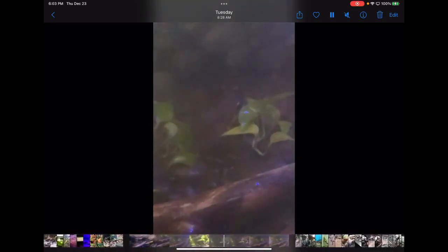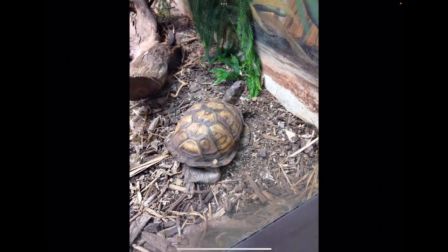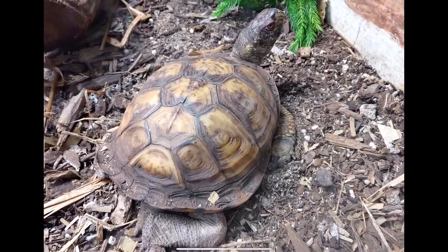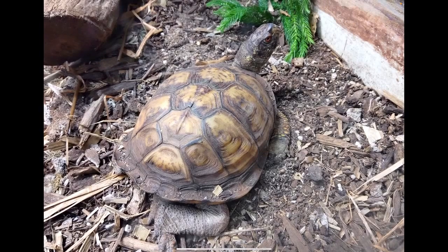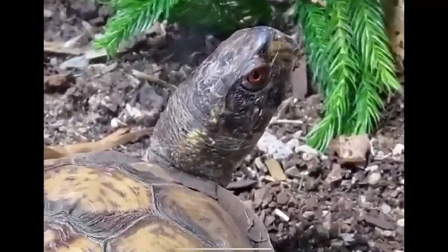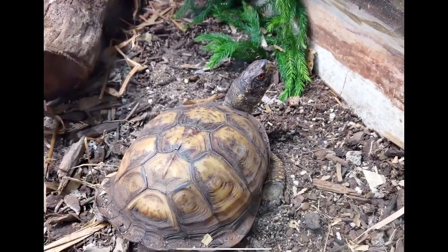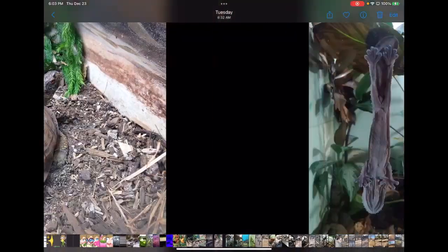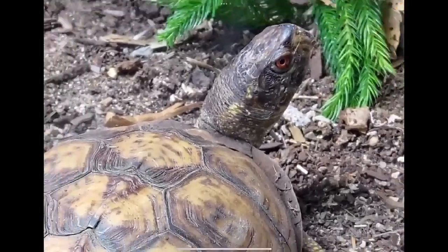But I thought their enclosure was awesome. The lightning thunder. We got a little turtle. Don't know what kind. It looks like the turtle my mom had growing up. He's cute. He's just staring. Beautiful eye. Tortoise, sorry. I thought I had a close-up, but this is a close-up anyway. Close-up enough.